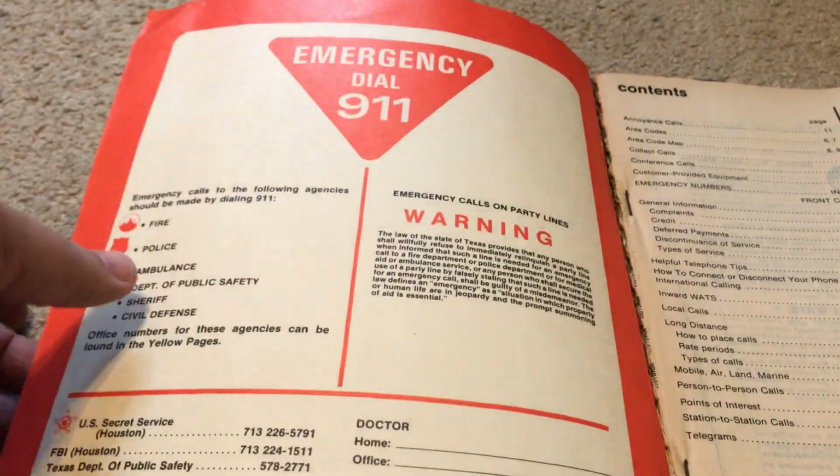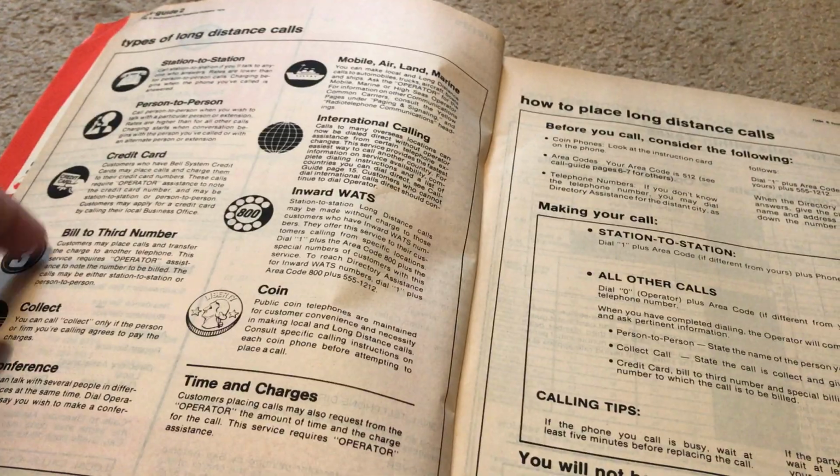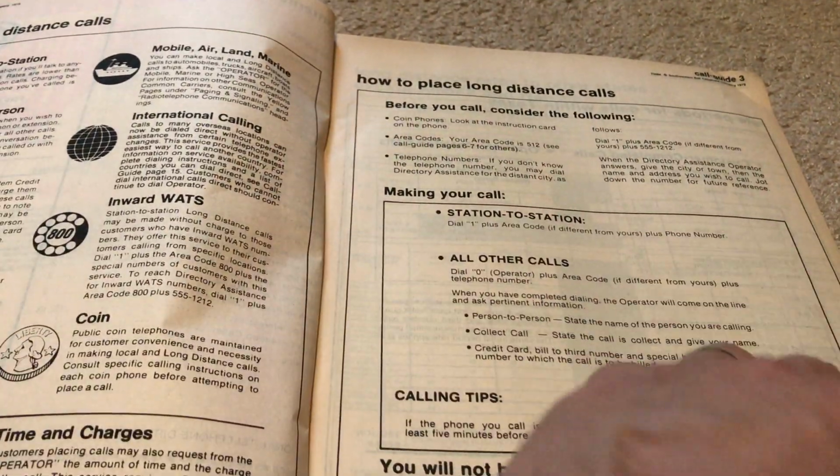We have the 911 thing in the beginning, and then there was a place for you to add in your doctor information. We even have the U.S. Secret Service. Then we have our table of contents and frequently called numbers for you to put in if you wanted to put your friends and so forth. It tells you types of long distance calls, and at this time you could still call the operator, connect with an operator, and have the operator go through every step of placing the call for you. But it does have instructions.